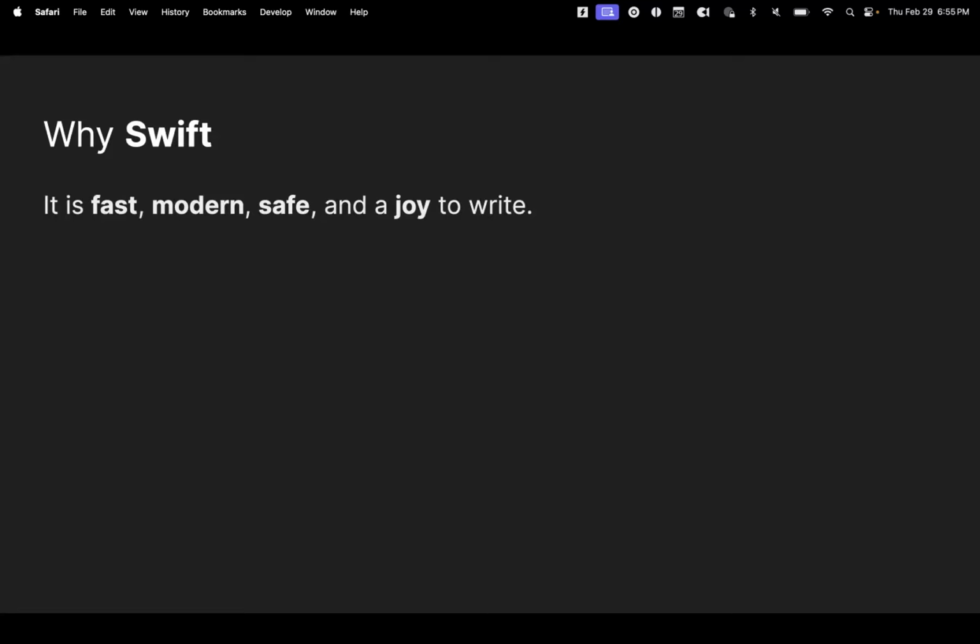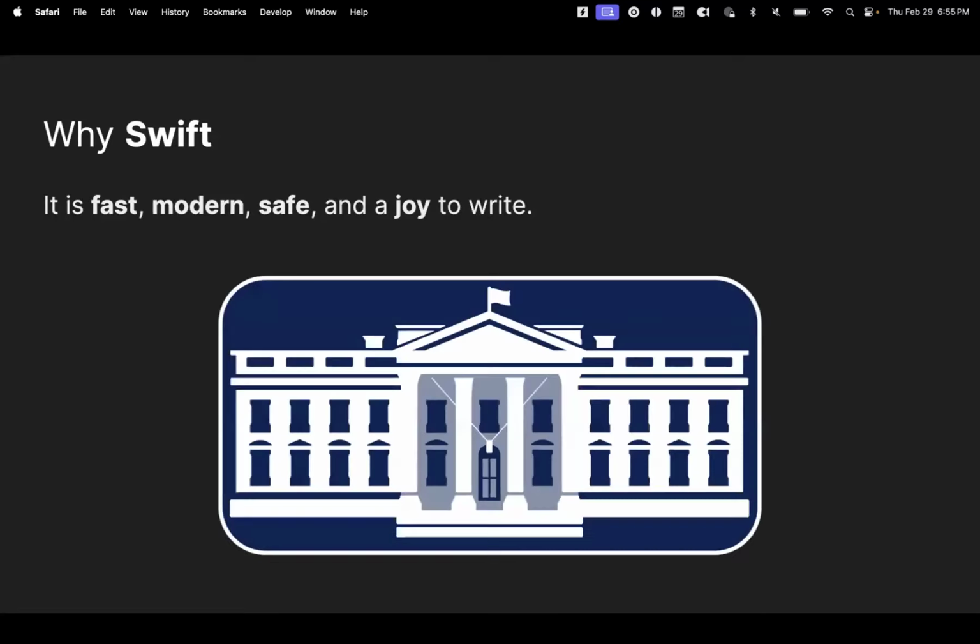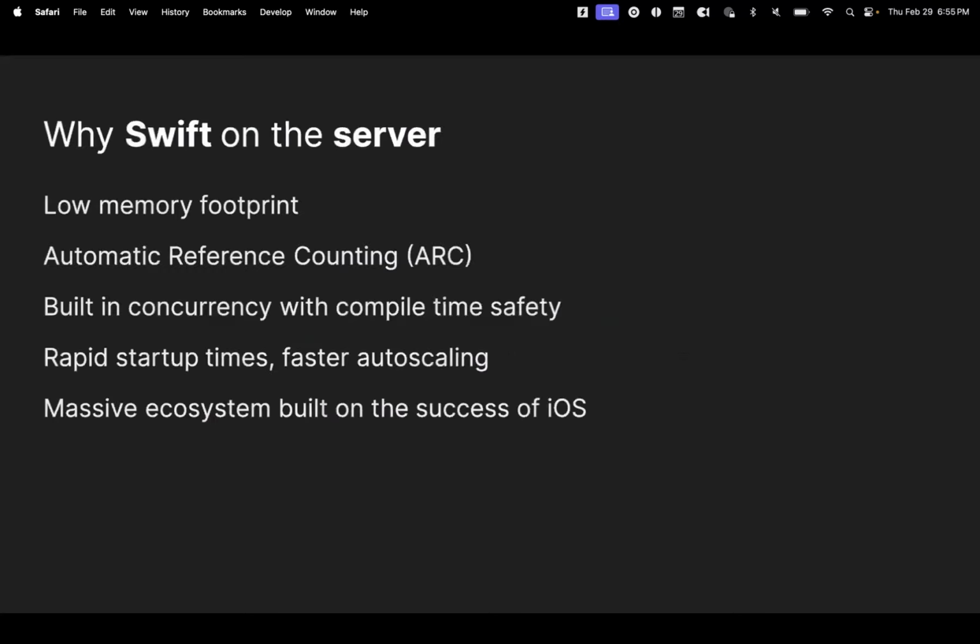So for that reason, I think it has a lot of application on backend servers. And because it's safe, it's now White House approved. I don't know if you guys saw that, but we're moving towards memory safe languages. That is a big deal. So yeah, why Swift on the server? A couple of things I just said.